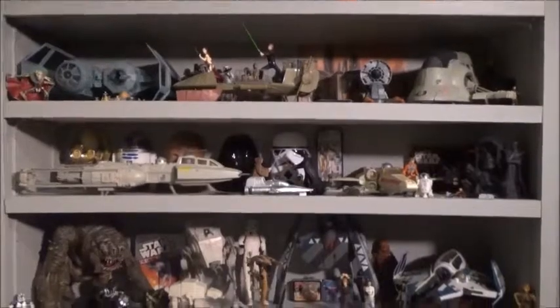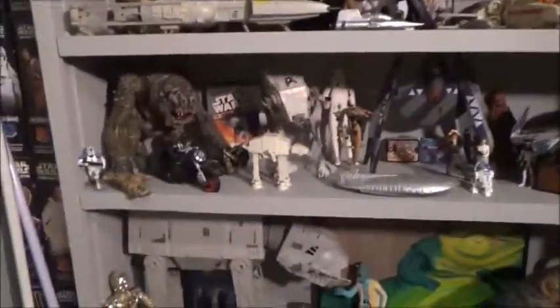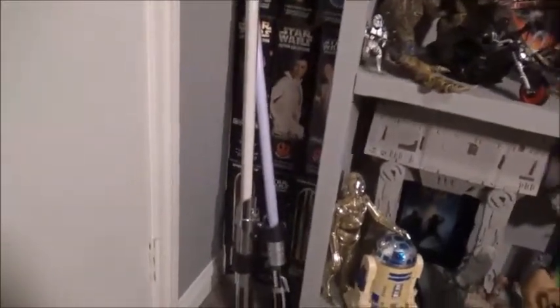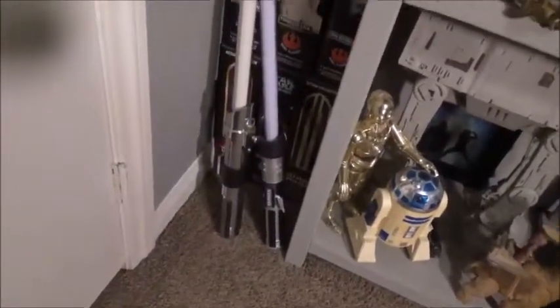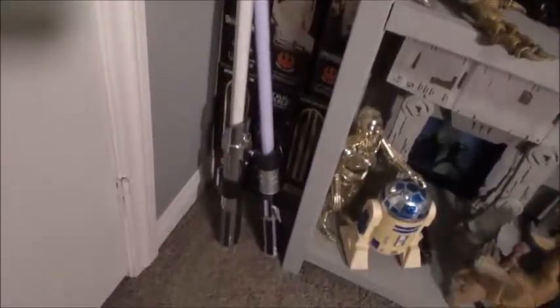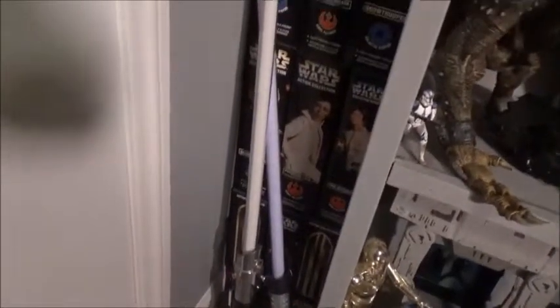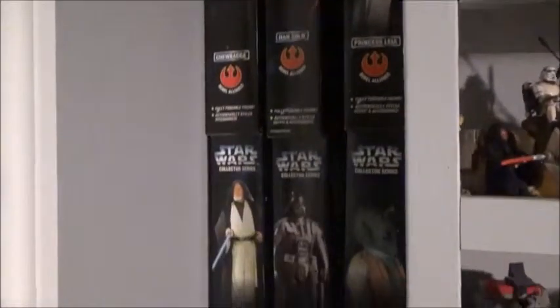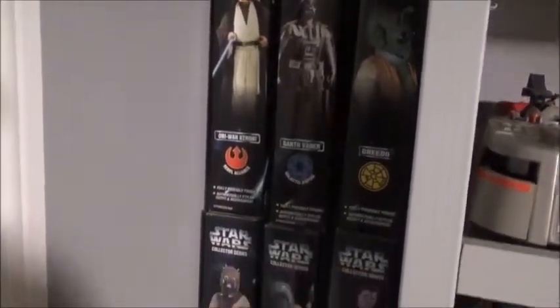So why don't we focus in on this shelf? Let's see what we got. Well, let's look at the side of the shelf here. It's not super exciting. We got one of those expensive lightsabers a friend of mine bought me, and then a little Hasbro one. They both light up. These were some 90s big figures. Kind of regret buying a lot of that 90s stuff. Some of it was cool, but most of it was like, whatever.